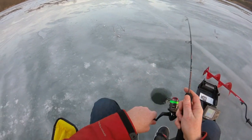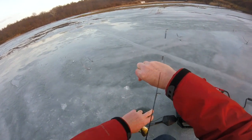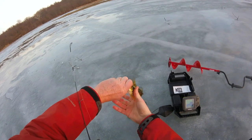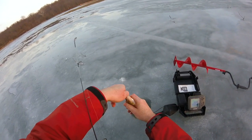There's another one. They're just in here. It's the one piece of structure in the whole area, this stick, and it's in deep water, and these perch are on that thing. Look at that. There he is. Looks like a carbon copy of the last one.